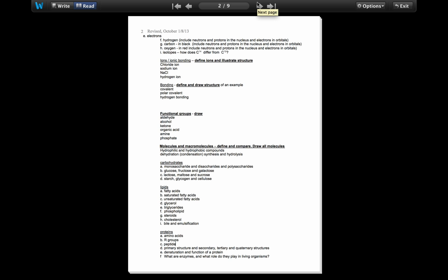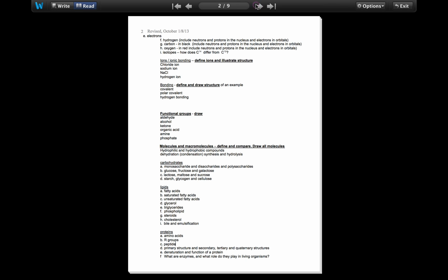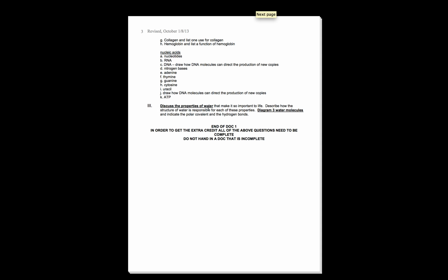So here's the second page of Doc 1. It goes into the chemistry, and then organic chemistry. That's chapters 1, 2, and 3. And then you also have to do the digestive system in here. You have to draw a picture. And here is the third page. So here is the end of Doc 1.